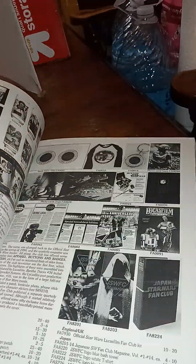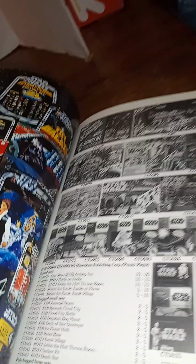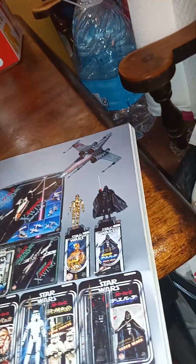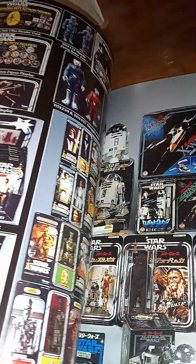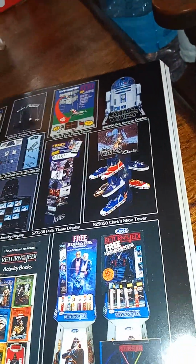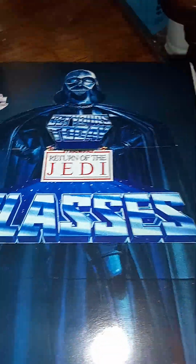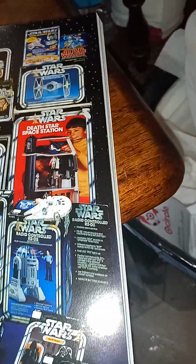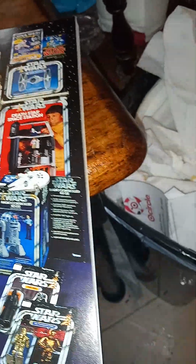I had a picture of what the box looked like for the Imperial shuttle, and now I don't see it. Is it here? Over here? No. Anyway, if you're into vintage Star Wars, I would recommend this book because, yeah, see, it even has displays. Remember, I think it was Burger King that had the glasses. I had some of those glasses. One of them I sold, and I think one of the others broke. I think it was the Emperor, which really disappointed me.